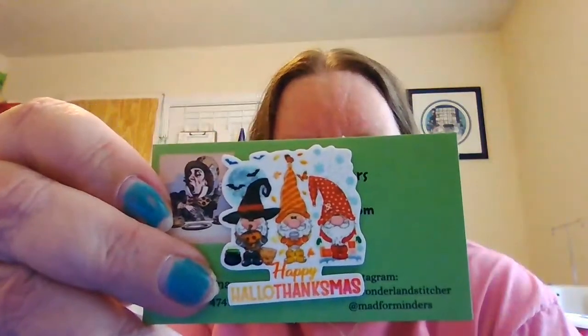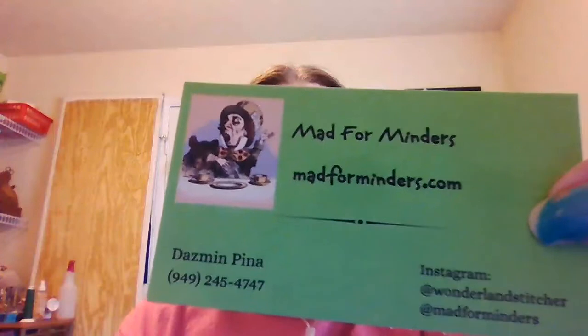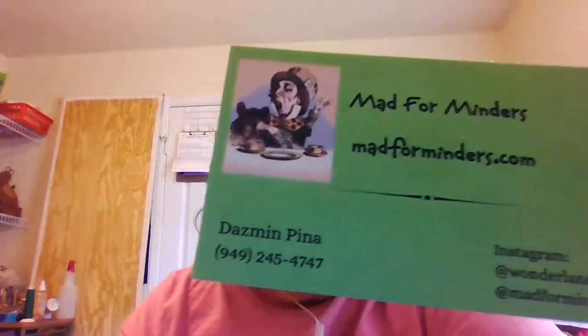And then I got this little needle minder. It says, Hello Thanksmas, with three different gnomes. And I'll just show it there. I got it from Mad for Minders. Let's see. There we go. And you can screenshot this if you want. But I've got a lot of my needle minders from them.